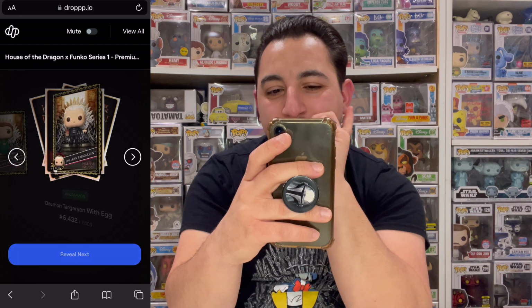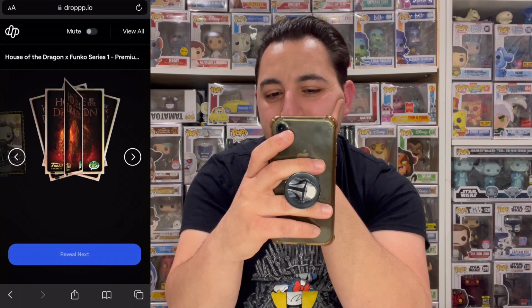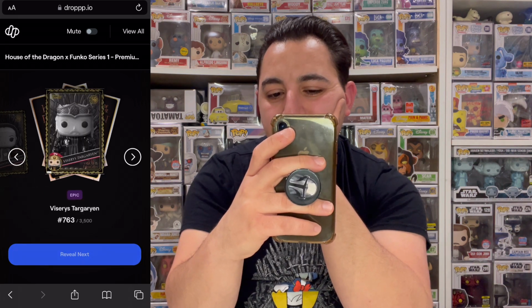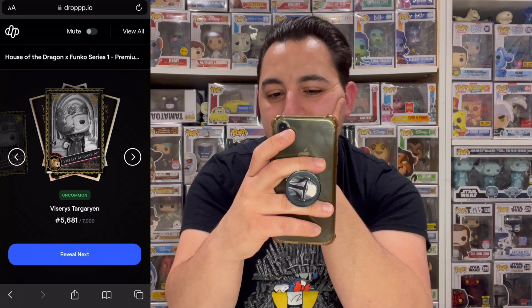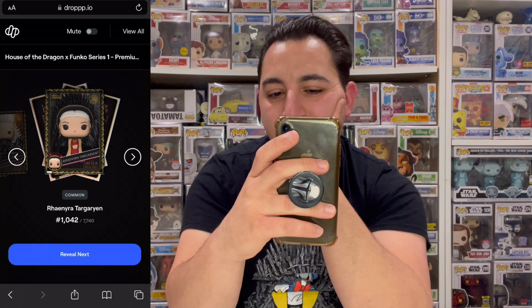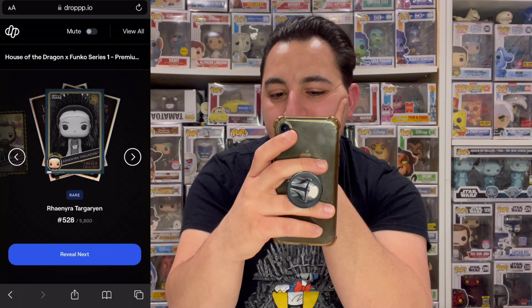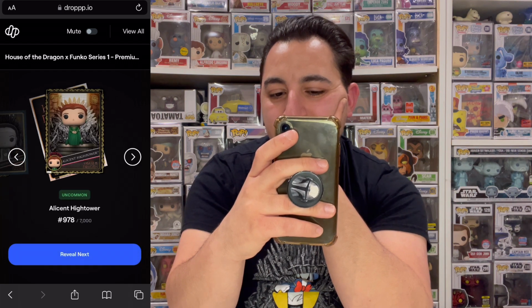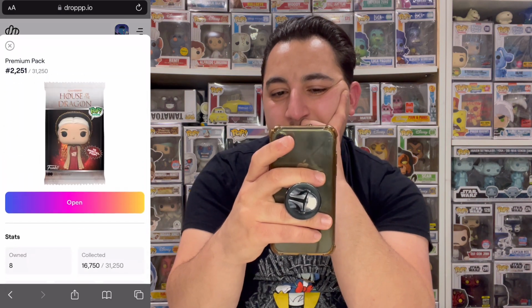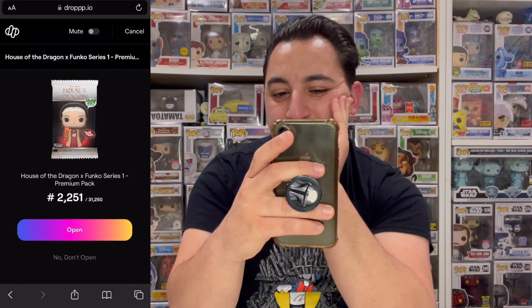Okay, uncommon. Uncommon. Rare. Uncommon. Common. Epic. Uncommon. Uncommon. Common. Common. Common. Uncommon. Rare. Uncommon. And uncommon. That was a pretty bad pack again. Okay. So we started off so strong. What's going on here? What is going on here? Did I just use up all my luck in those first 10 packs?